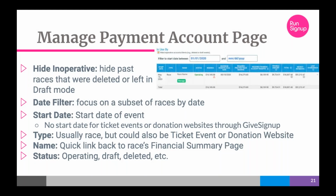On the manage payment account page, here are some tips. To hide inoperative races and take data off there that's not helpful, you can use the hide inoperative tool, and that will take some of the past races out, or races that were in draft mode. You can filter on a date to get just a subset of races to look at. Also, the start date of the event, type, name, and status are all different ways that you can sort that information to look through it and gather information about your races.